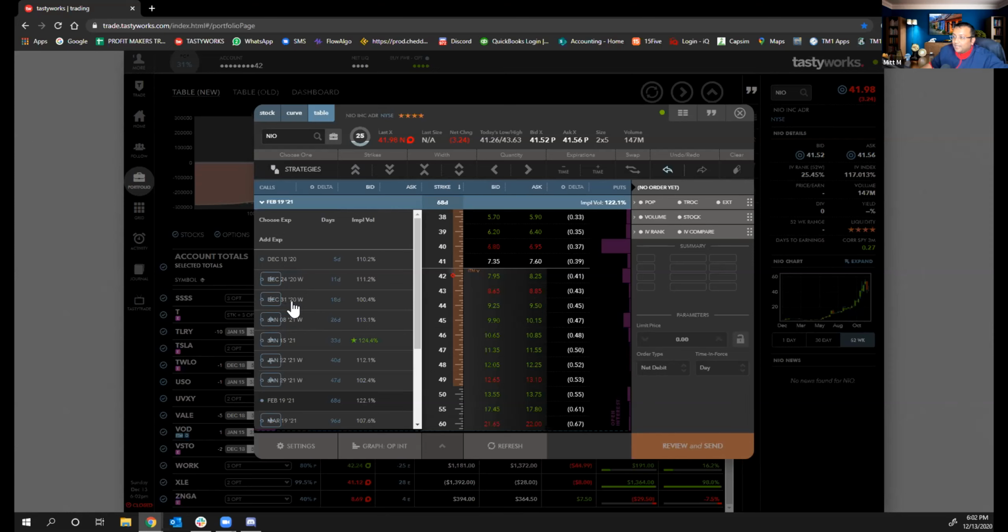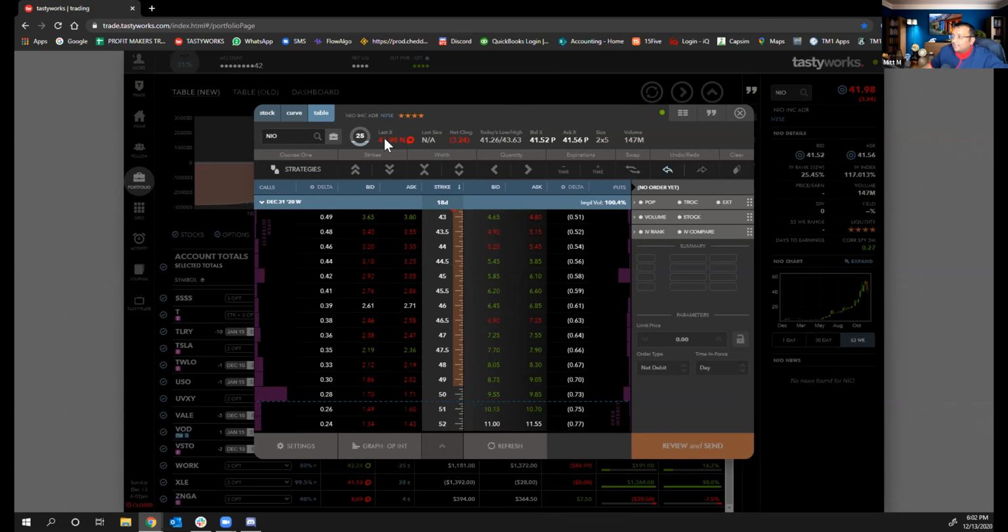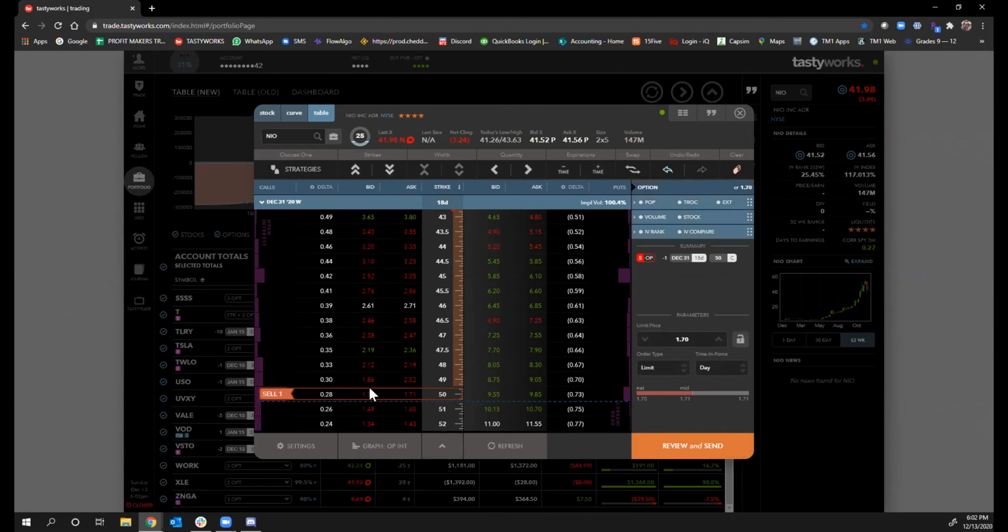Pick a date by which you want to set the target, let's say the end of the year. Let's say it's trading at 41, and you say, hey, look, I don't think it can reach 50 by the end of the year. You just make that up along the way.